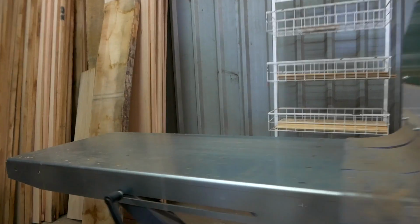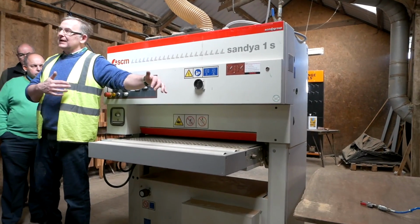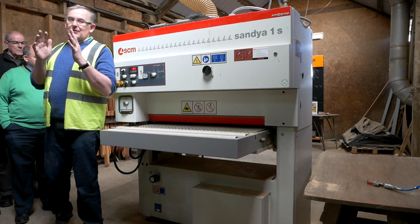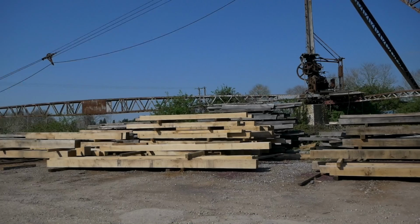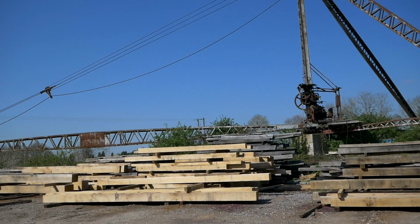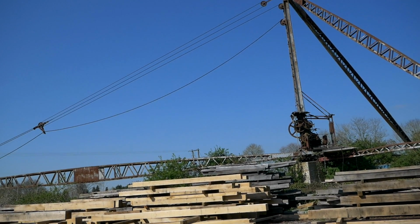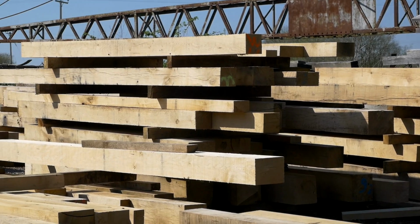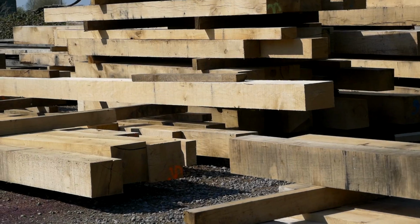As well as the large thicknessers and planers, there's this huge drum sander here which will really finish them down, with all the different grits that go in there. A hugely automated machine. Here's the crane which used to be in operation, I guess the main centre point for the whole sawmill. But as we head back across the yard, we're going to go over to the timber shop, and Dan is going to take over from here.